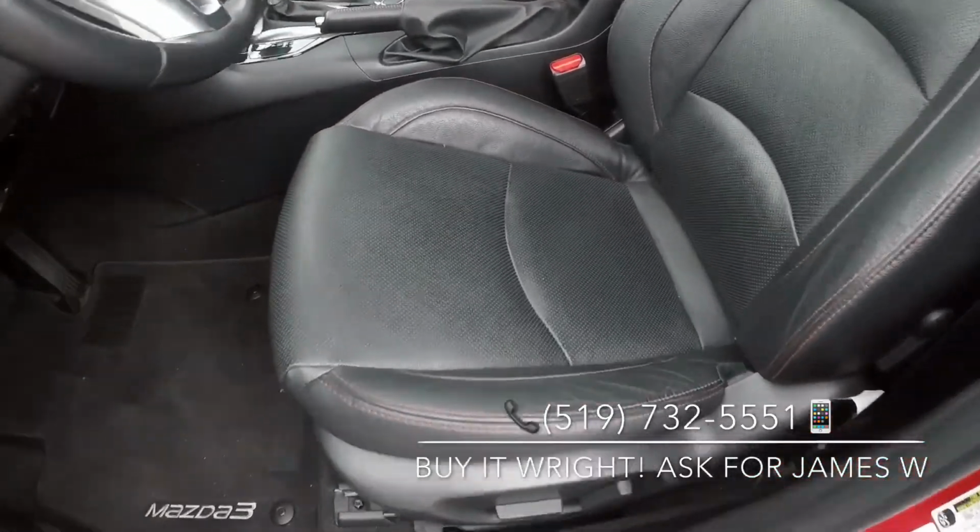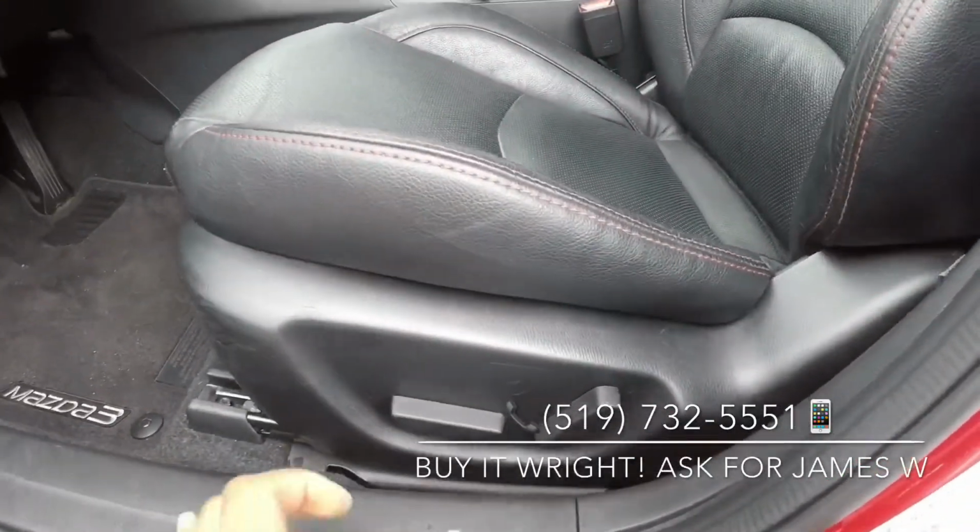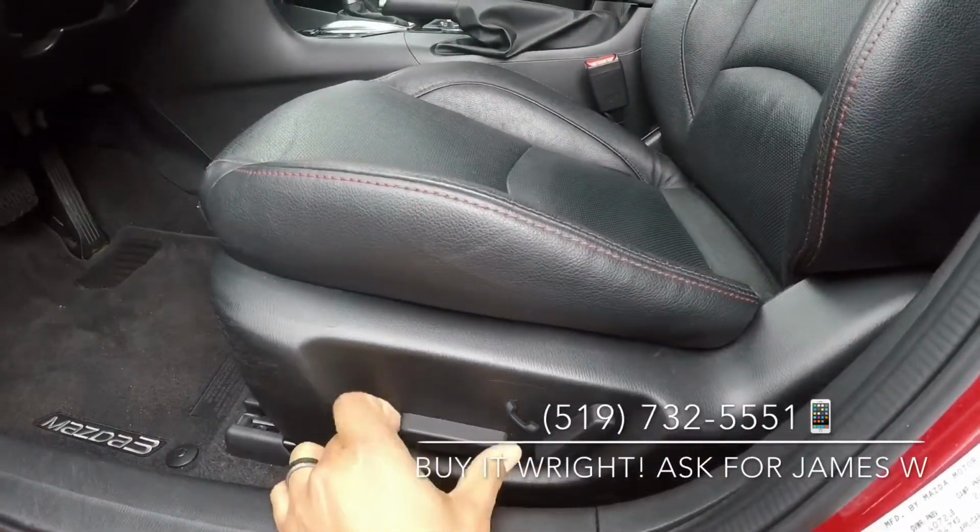Take a look at the absolutely gorgeous seating. Excellent condition. Nice red stitching, and they are power seats.